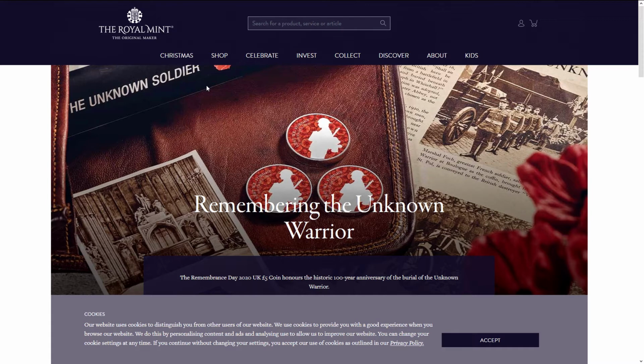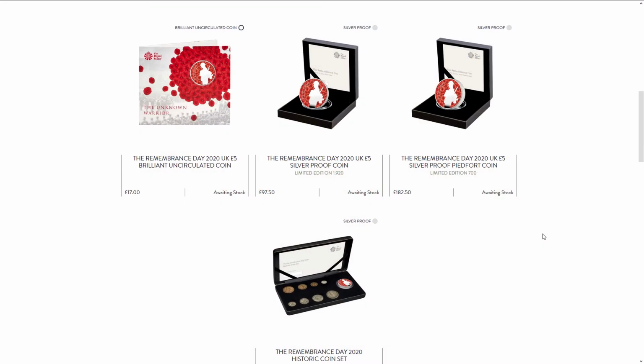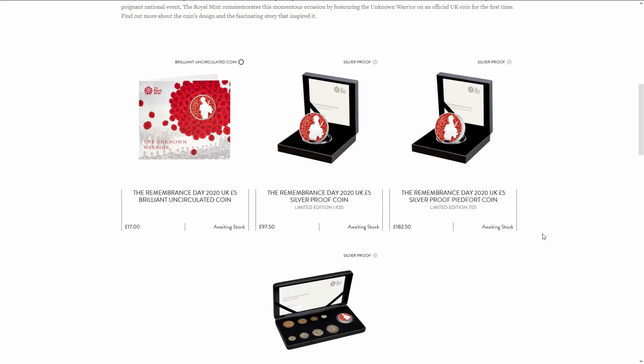Anyway, so the Royal Mint have released this new coin this morning, remembering the Unknown Warrior. This is the Remembrance Day 2020 UK £5 coin. I don't know what's going on with this thing, but for some reason they've only released 3 coins this time. No gold proof, and all the coins say awaiting stock. So I'm guessing they've released it before they've even made any.